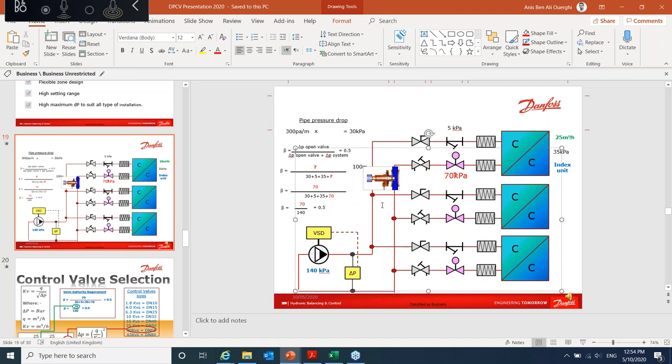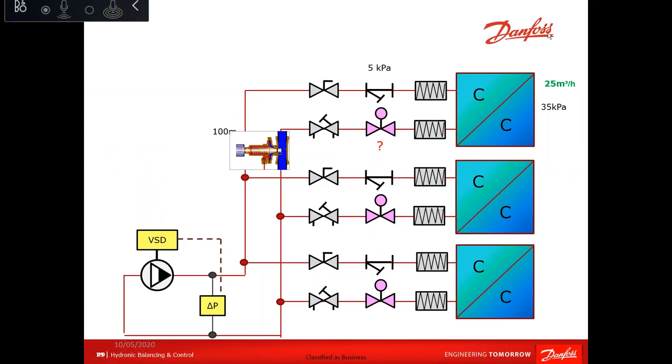Here, let me explain this way. First, we size the valve at 70 kPa. Why do we size the valve at 70 kPa? Because we have 35 kPa from the coil, 5 kPa from the pipe fittings, and then 30 kPa of resistance from the other side, which is the pipe, the valve, etc. So 35 plus 5 is 40, plus 30 is 70. Okay, so 70 is there.